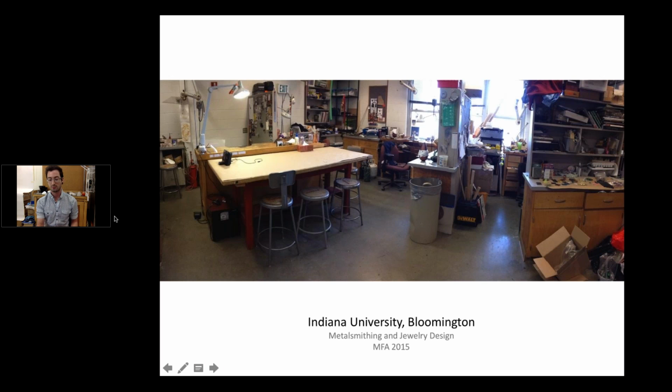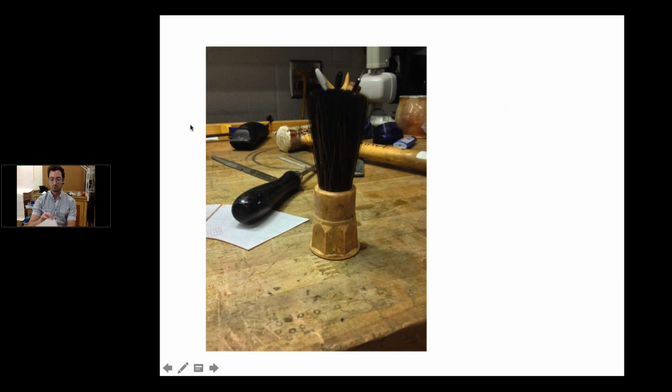I recently received my Master's of Fine Arts in Metalsmithing and Jewelry Design from Indiana University in Bloomington in August 2015. While I was there, I studied under the mentorship of Nicole Jacquard and Randy Long, and recently graduated. A lot of my work over the past couple years has dealt with brushing and brush-like objects. I'm inspired particularly by the shaving brush, drawing inspiration from how it's made, visual translations, as well as material appropriation.